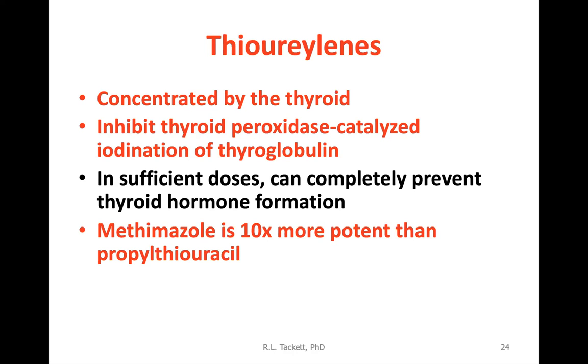So what we see is that this particular class of drugs actually inhibits this mechanism of peroxidase-catalyzed iodination. So they prevent the iodination of the thyroglobulin. At a high enough dose, basically we can completely shut down thyroid hormone formation. So in essence, it's almost like a chemical thyroidectomy.